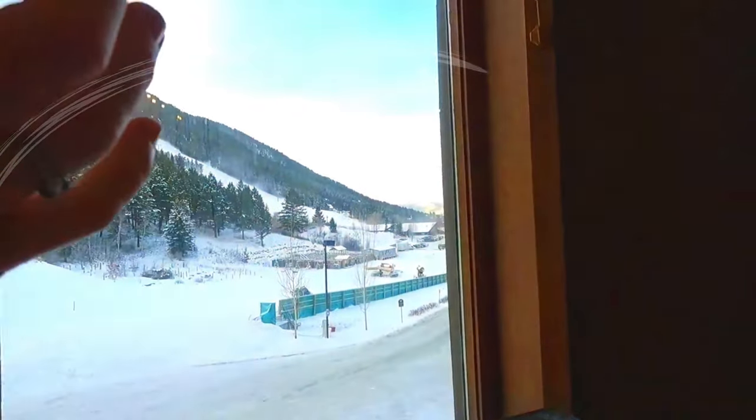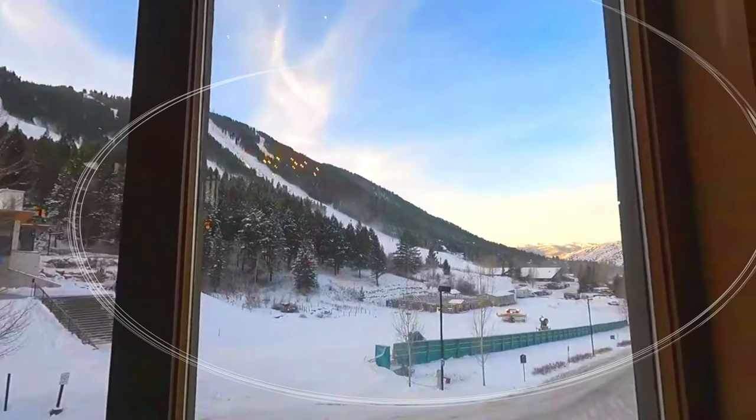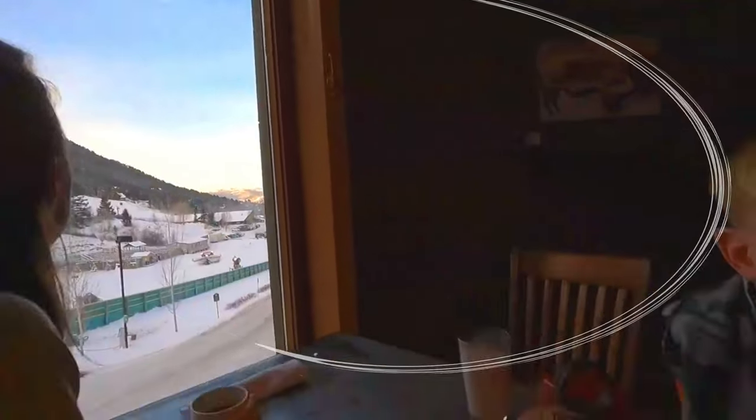Hey, good morning. So we're having a little breakfast. Look at our view here. Awesome, beautiful. Very good. Anyways, we'll get out there and play.